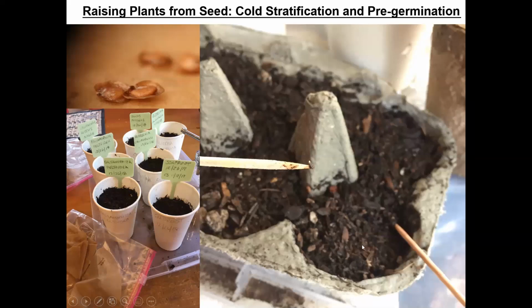I plant them in my very expensive egg carton planters. They're not expensive. This is a great way to recycle these cardboard egg cartons. So that's a great way to get things in your garden. And the great thing about seed is that you can store them for a while. You don't have to get on them right away, which is always good, because then you don't have one-gallon pots overflowing your driveway.